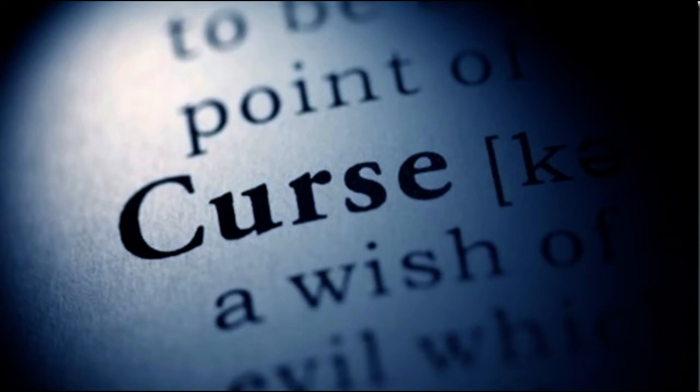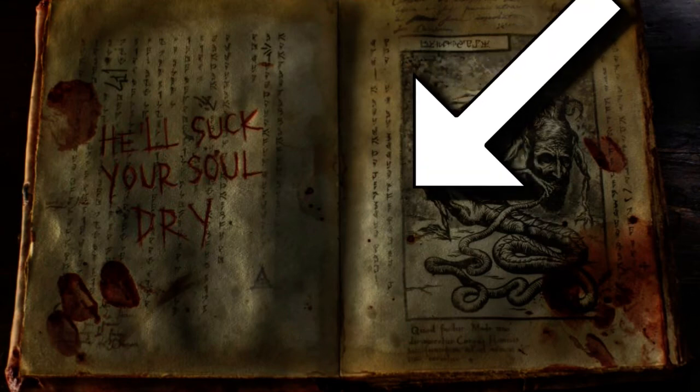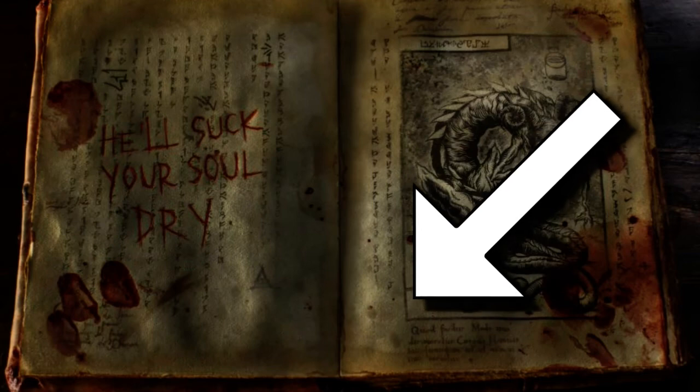Do you think curses are real? Would you fear reading these stories? Do you own any of these books, or have you read them? If you do, has anything untoward occurred related to the book? Let me know your stories in the comments below.